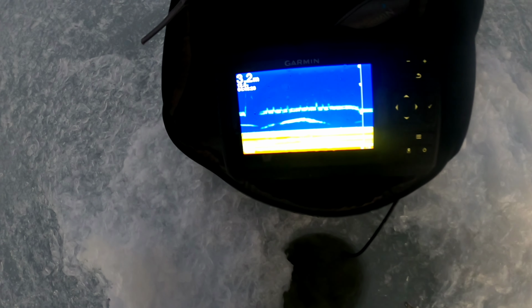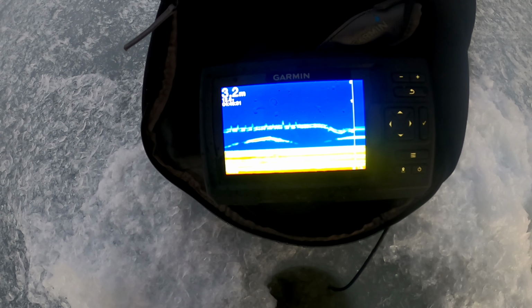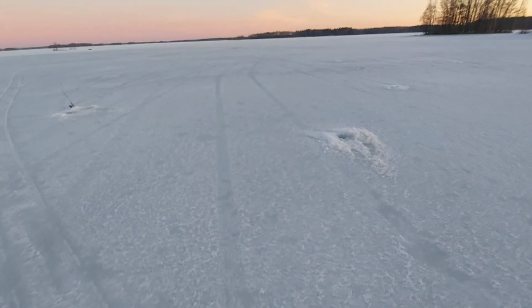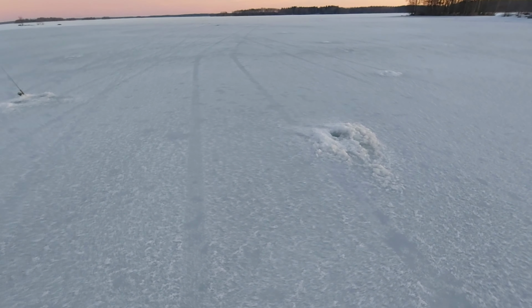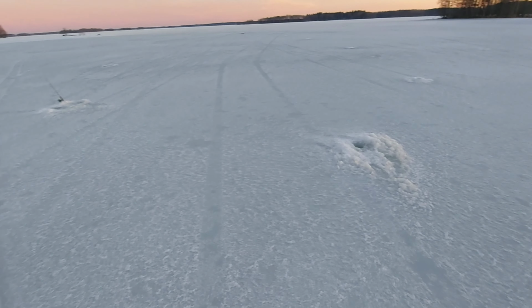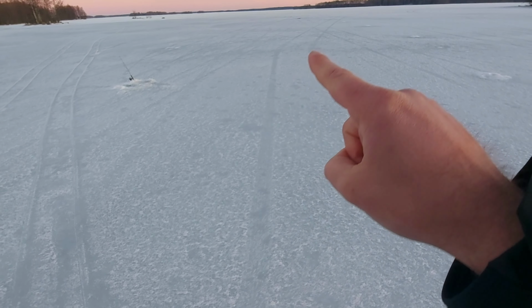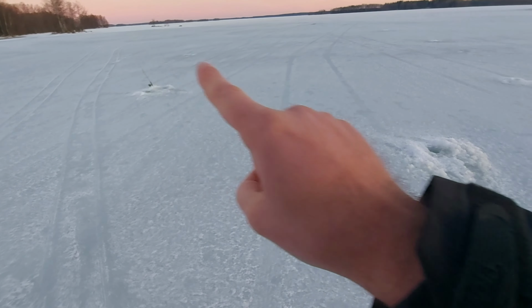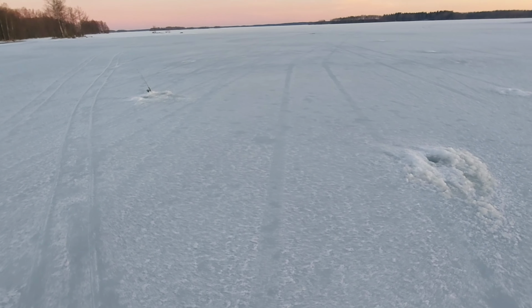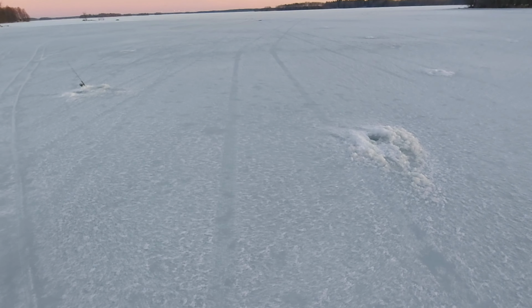All right, so here I saw the first walleye. Fishes are not that active yet, but we'll see. Okay, so now I have marked walleyes from two different holes, which are quite next to each other, so now I'm going to make more holes, maybe over here and maybe over there and behind that hole, and I'm trying to figure out is there a spot where I can catch some nice walleyes, so we'll see.